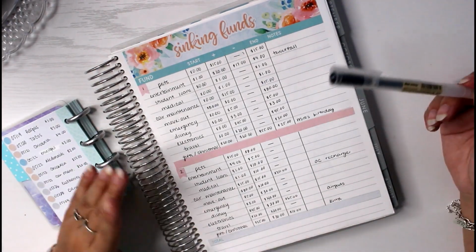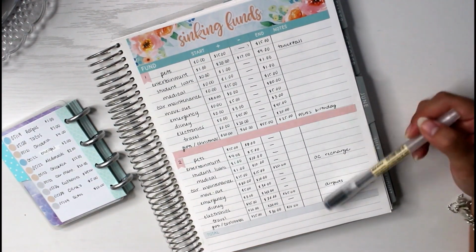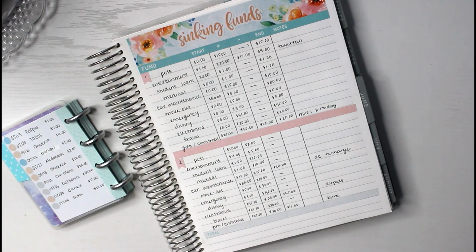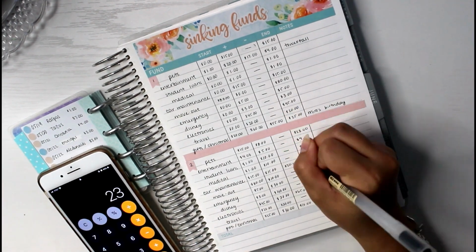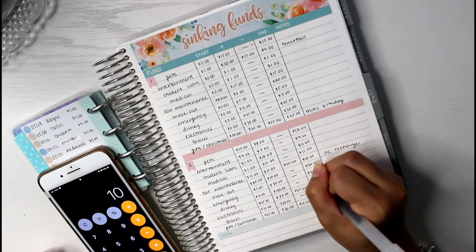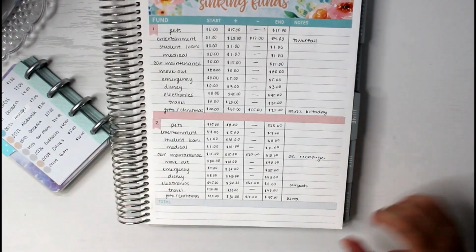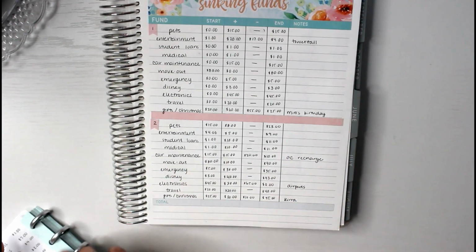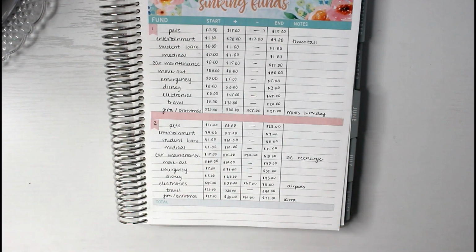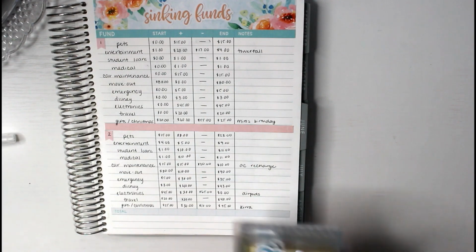But right now I'm going to fast forward through this part, but I'm just going to fill in all of the amounts where I didn't spend anything because those are obviously going to stay the same. Okay, so now that I wrote what the total finishing amounts should be, we're going to double check, like I said, the sinking funds that I did spend money from, just because I want to make sure I didn't do anything wrong.